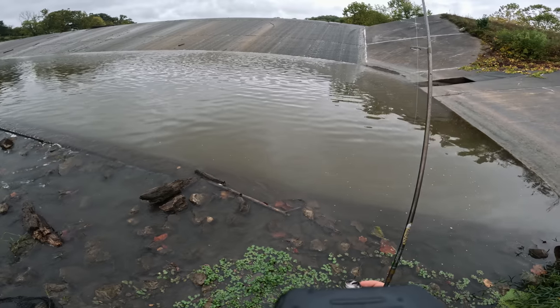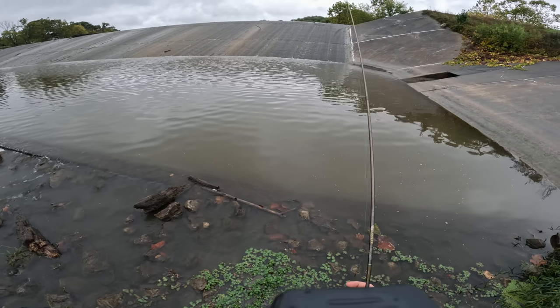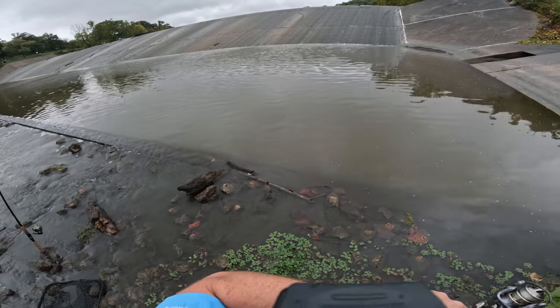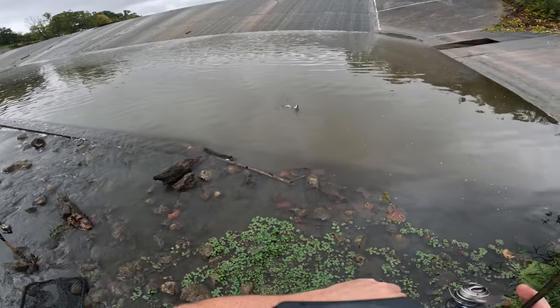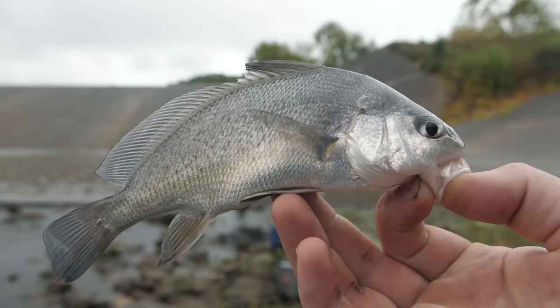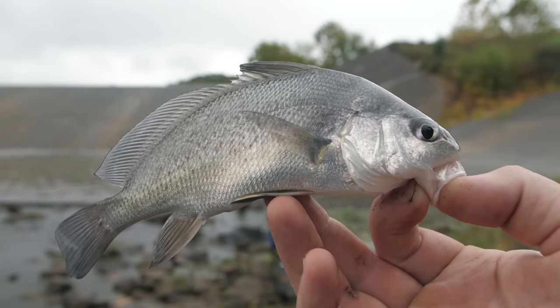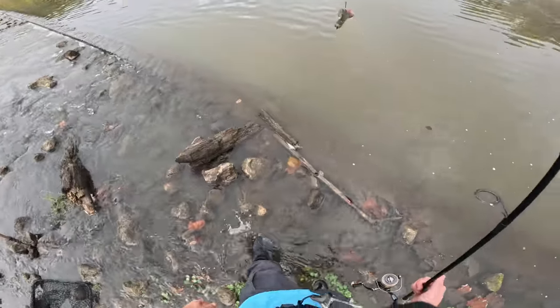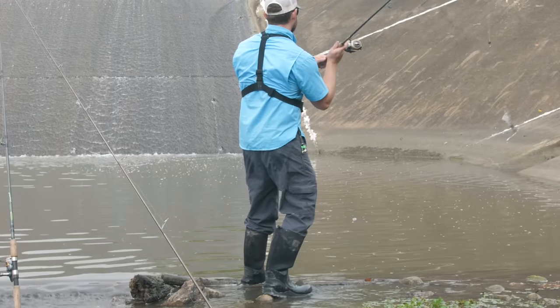Now I'm okay, there's a tap. Fish has the bait. There we go, fish on. All right, first catch is a little freshwater drum. Let's go ahead and keep this guy to use for bait. This is a nice looking bait. Let's toss it out there.